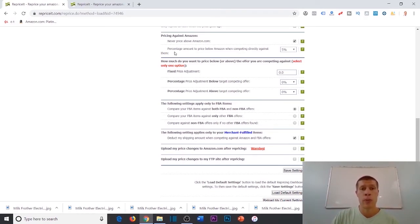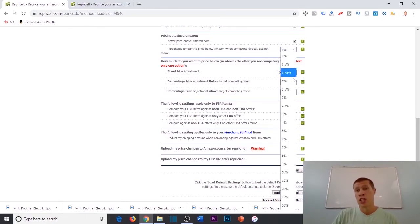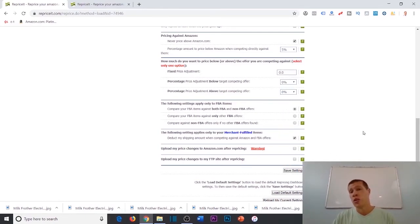Then you can also do the percentage amount priced below Amazon if you wanted to do that. So if you always wanted to make sure that you stayed 5% below Amazon, you could do that. If you wanted to make sure that you always stayed 10% below Amazon, you could do that. Although keep in mind that they might have repricing software as well, and that might set off a chain reaction and a race to the bottom. So be very careful with that. I don't ever use it, but you can.